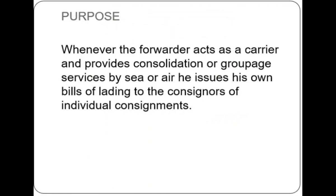The purpose of FWB: when a forwarder acts as a carrier and provides consolidation or groupage services by sea or air, the forwarder issues their own bills of lading to the consignors of individual consignments.